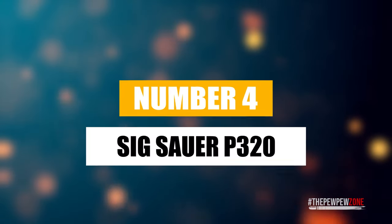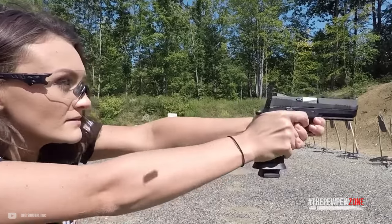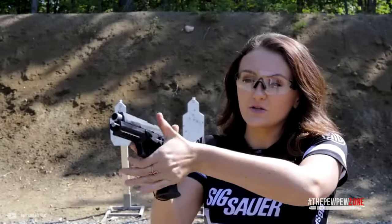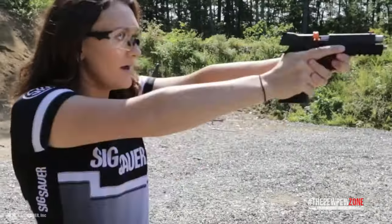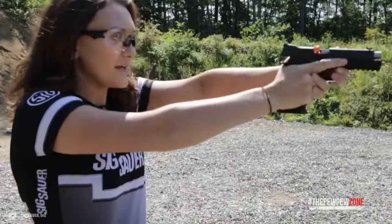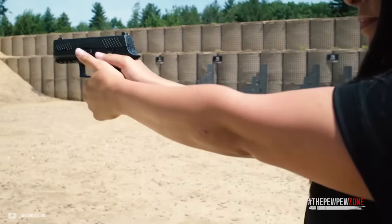Number 4. SIG Sauer P320. The SIG P320 won the contract to supply the U.S. military. But does that mean it's good enough for you? The P320 was SIG's first striker-fired pistol, and it's everything one could hope from SIG. Innovative, comfortable, and ready to eat through ammunition.